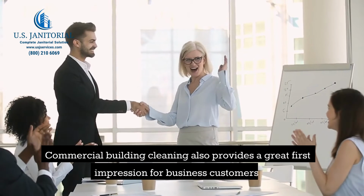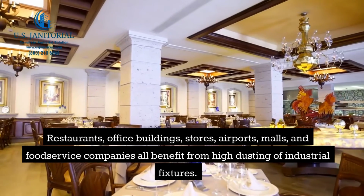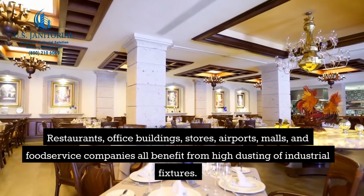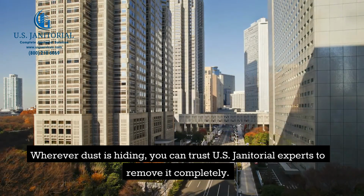Commercial building cleaning also provides a great first impression for business customers. Restaurants, office buildings, stores, airports, malls, and food service companies all benefit from high dusting of industrial fixtures. Wherever dust is hiding, you can trust U.S. janitorial experts to remove it completely.